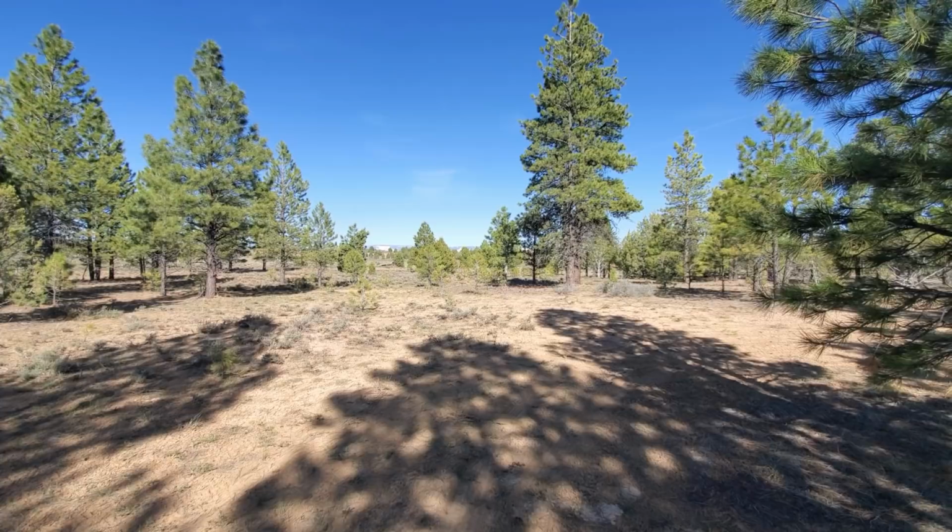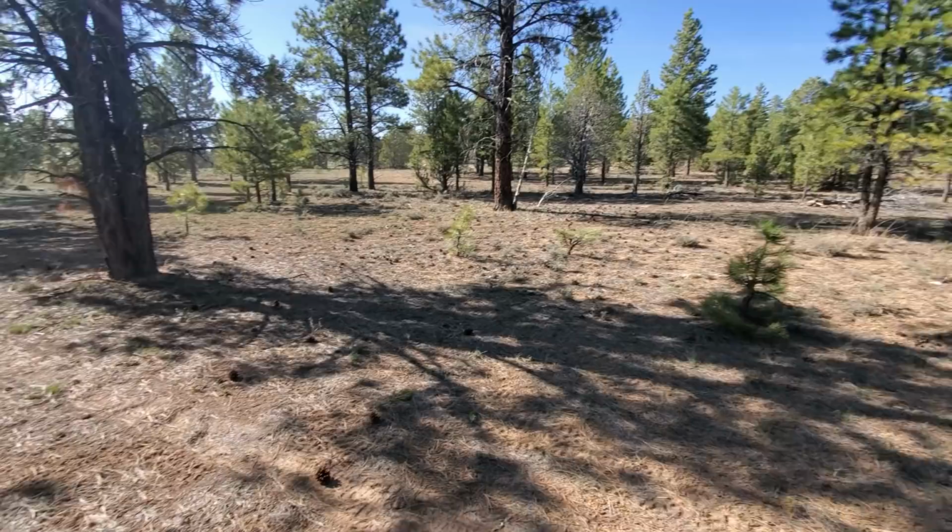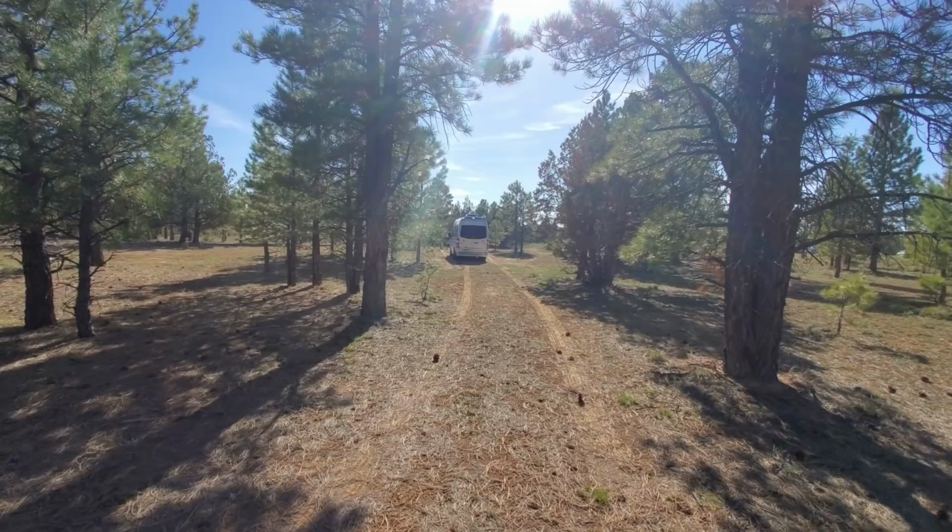So it's about 4 o'clock. We're heading out to another BLM boondocking spot. We don't know where we're going to go yet, but hopefully there's two or three within, I think, 20 or 30 minutes of Bryce Canyon here. So we're going to go spend the night in a new spot. Spot in the pines.